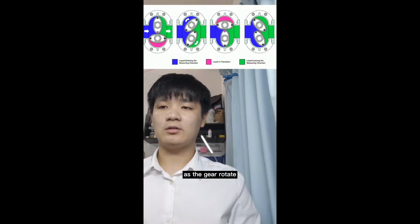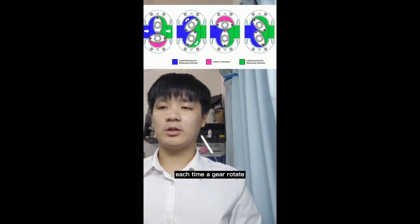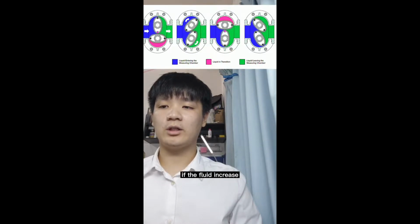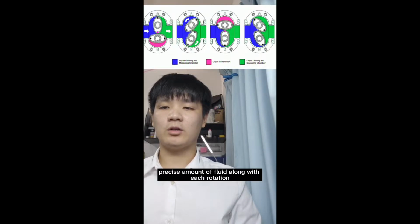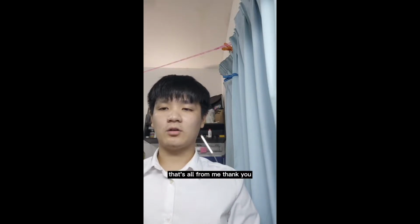As the gears rotate, a specific amount of fluid is trapped in the chamber between the gear and the body. Each time a gear rotates, a precise amount of fluid will pass along. If the fluid flow increases, the speed of rotation of the gear will speed up too, but it still passes the same precise amount of fluid along with each rotation. There is a counter mechanism that counts each rotation of the gear to determine the total flow of fluid through the meter.